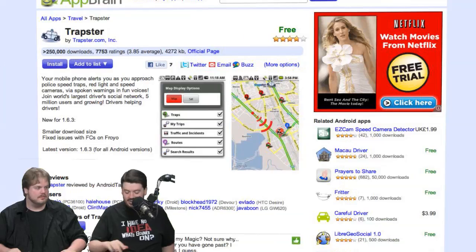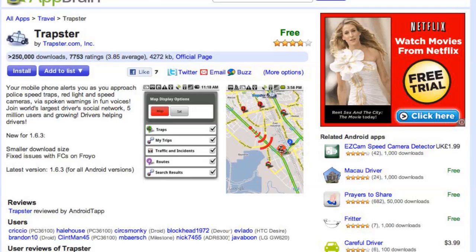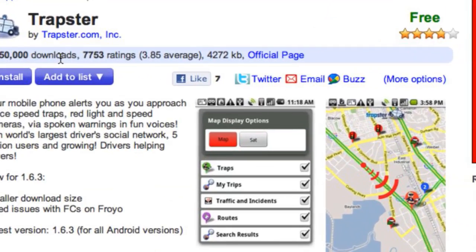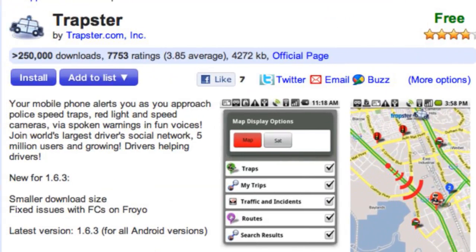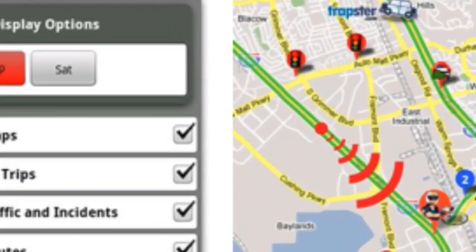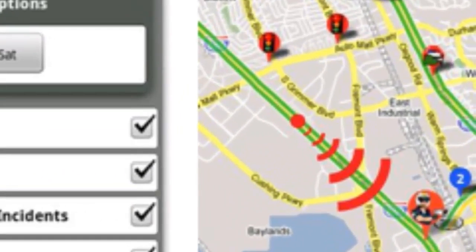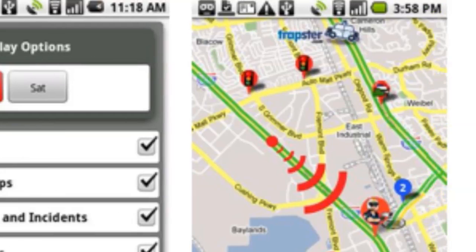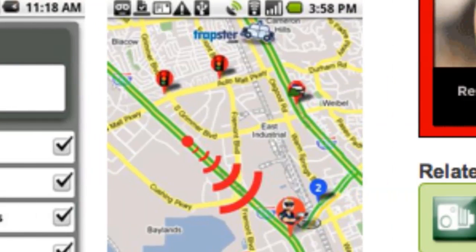That's a good point. So take a look here at Trapster. This app does exactly what the name implies: it looks for speeding traps. It overlays the map so you can see what's in your area. It has different visual codes, and of course it ties in with your GPS, so it knows your location, and it'll tell you if they're hidden behind a bush or if they're an undercover cop, all this kind of stuff.